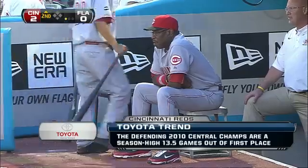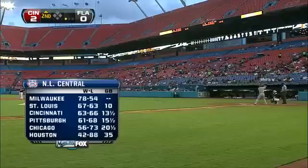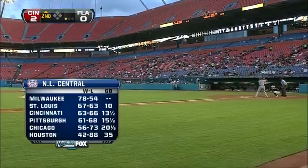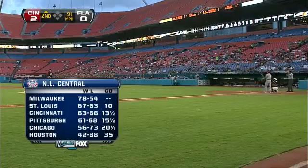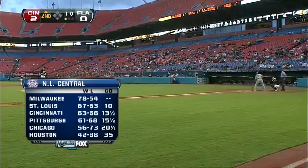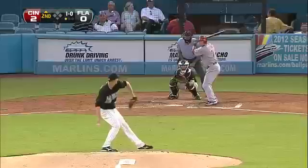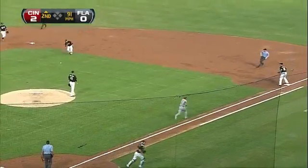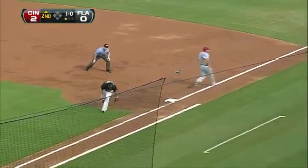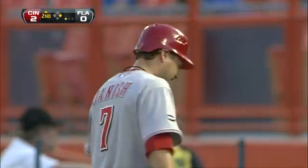And that's coming in. The Reds had actually won 8 of their last 12. There you go. St. Louis 10 back. Back to Volstad, and it gets under his glove. Infante can't make the play. And Giannis is aboard.